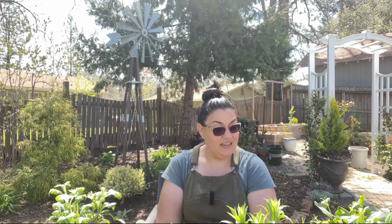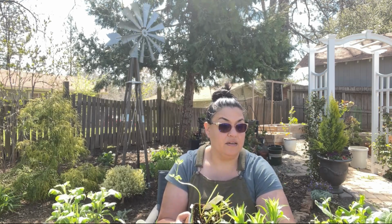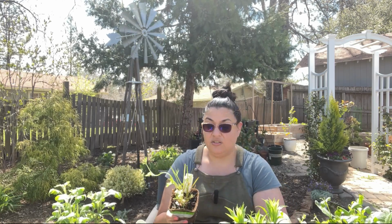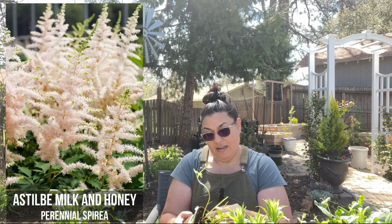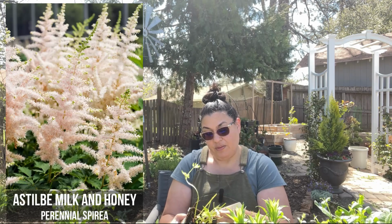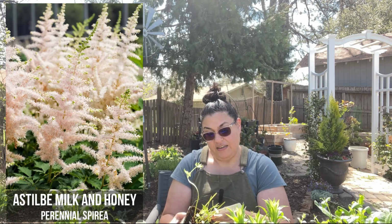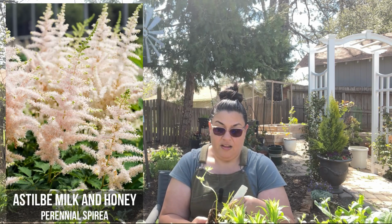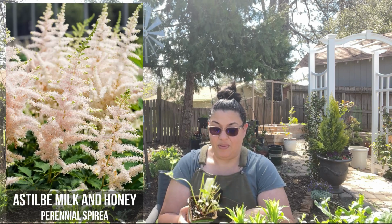And then I got 3 of these Astilbe. Did I get 3? Hold on. No, I got 2 because that's all they had in stock. I got 2 of these Astilbe Milk and Honey. And it says they have creamy white plumes and they age to soft pink. They're for half shade to shade, and they get about 28 to 30 inches tall. I really like Astilbe. Whenever I see a new one, I grab them.